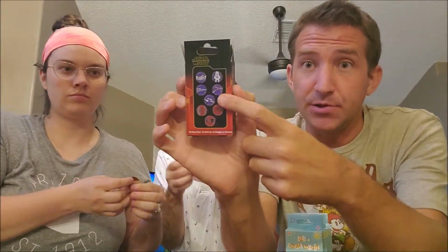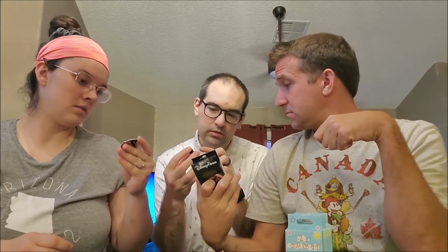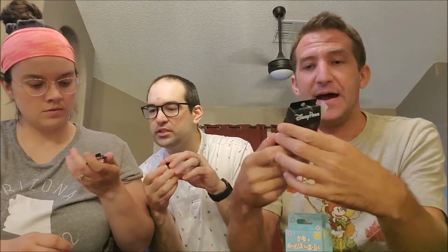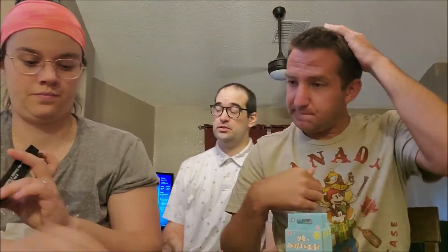The good guys' ships are in blue and the red guys' ships are in red. Oh, I didn't even notice that. Is that even on the picture, the Rebel symbol in the back? Yeah, it's hard to miss. On the back of each one, the background has the Rebel symbol and the First Order symbol. So you got the best ones. So we got the best ones.